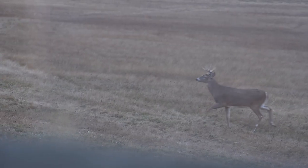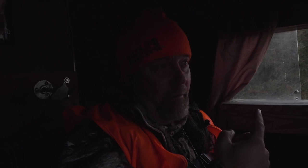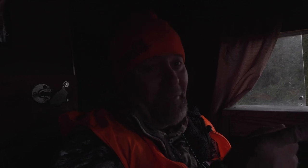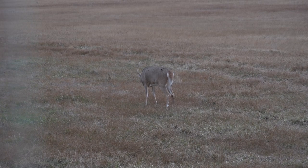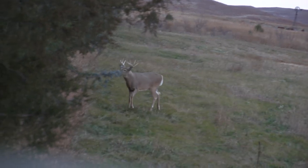This is why I love Nebraska gun season. We've got a hot doe right here. The rut is just peaking. That's the first 10-pointer I think I've ever passed up. He was pretty. Don't get me wrong, if I'm at home, we have a dead deer, but it's the first morning. I might regret it, but he's pretty, but he came right in.